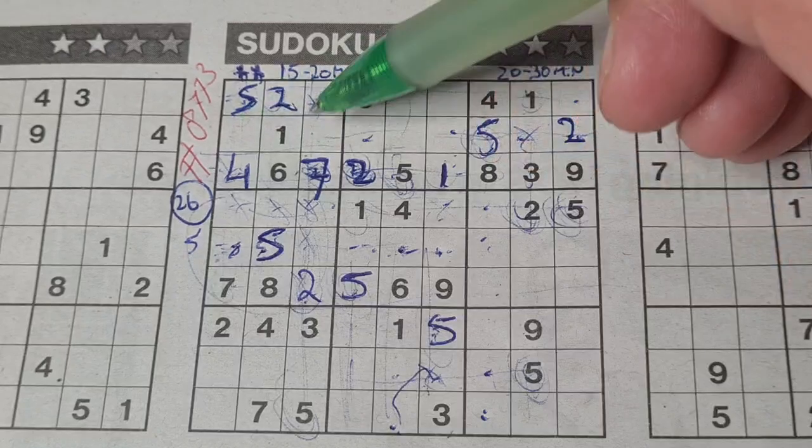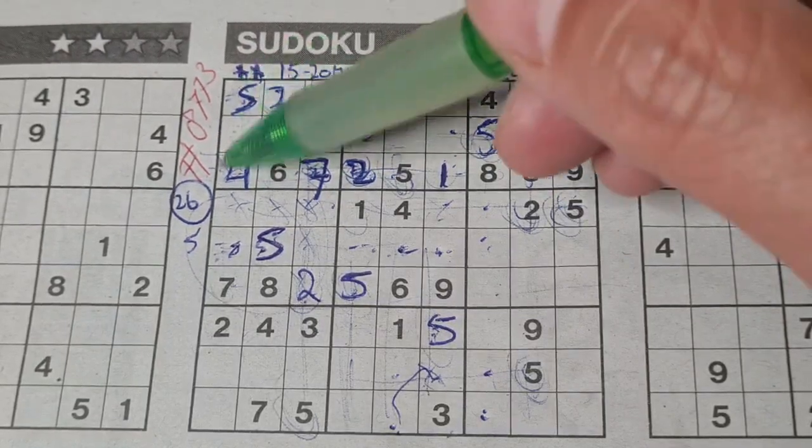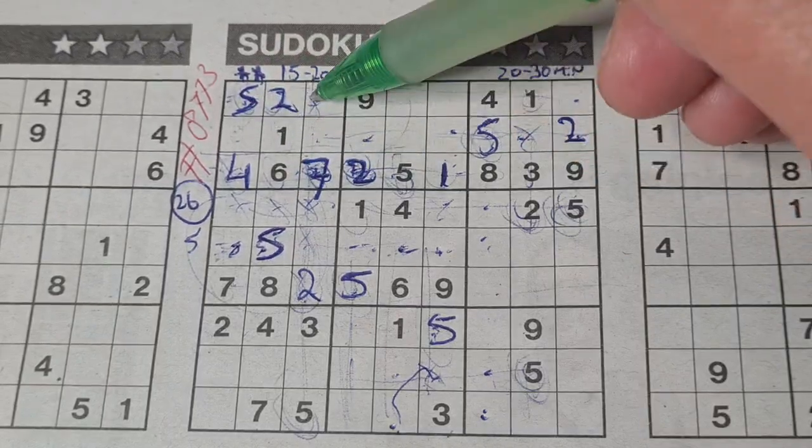1, 2, I need a 3. 3 missing numbers in this big square. Those missing numbers are the 1, the 2. 3 is missing. The 4, the 5, the 6, the 7, the 8 is missing. And the 9 is missing.